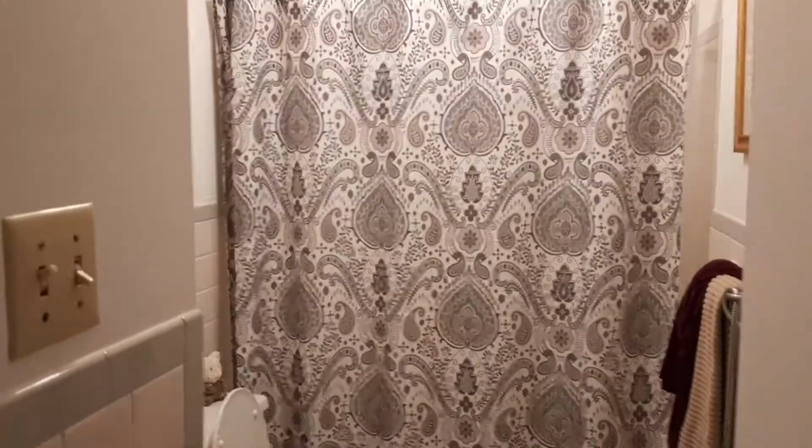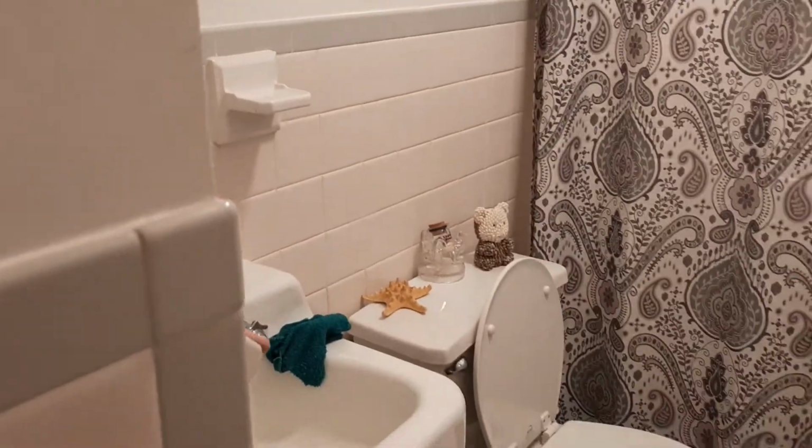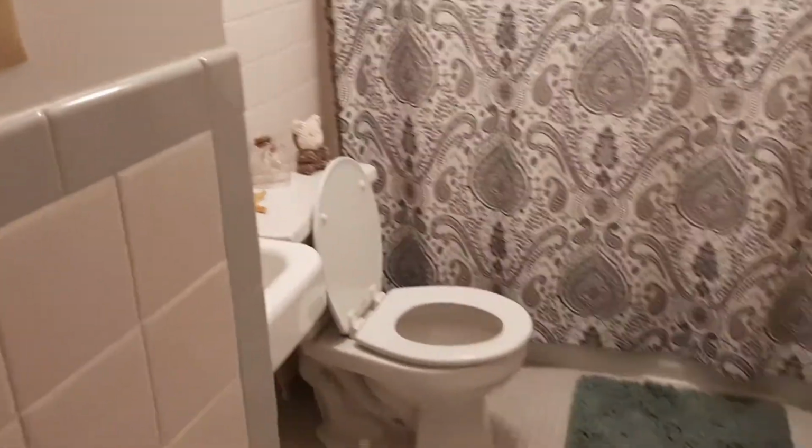Now the bathroom, I have to admit, I'm kind of impressed with. It does have a nice tile job on the walls, and it is a pretty decent size, and it's a full-size bathtub and shower. Now over here you got 1 bedroom.